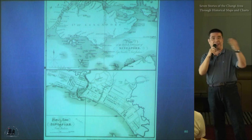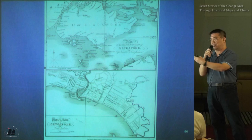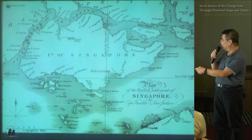Now we don't see the significance of this map's appearance historically, chronologically, but in those days, this was the first map that people got to see. Anyway, this is the map, 1828. You can see here, Franklin Point is over here, Tanjong Changi. Here, Franklin Point.